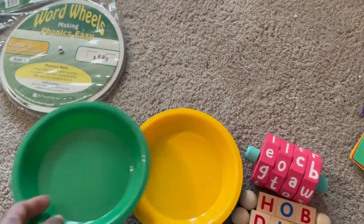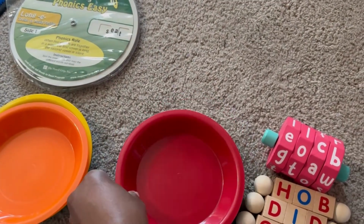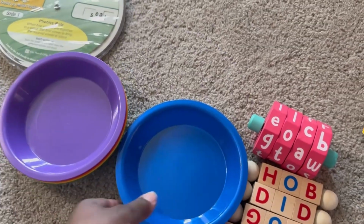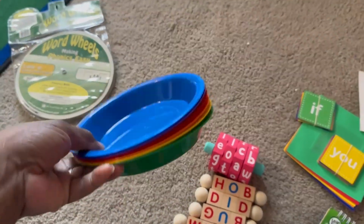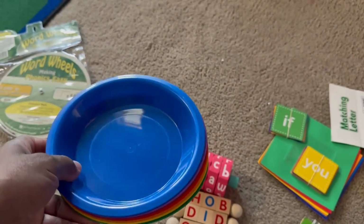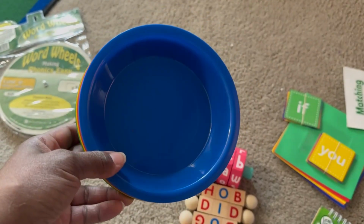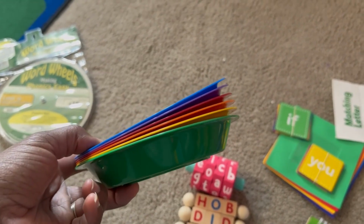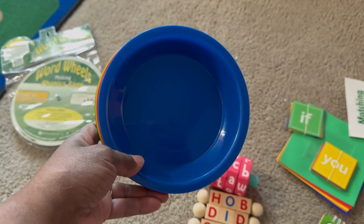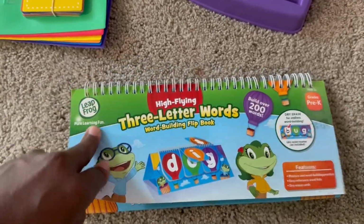These are sorting bowls. We used to have those colorful bears and all the things. So I kept the bears, but I don't know why I have the bowls up here for something. And we used to use them, but we haven't used them in a really long time. So I'm debating on keeping them or letting them go. I can't think of a reason to keep them. We don't do color sorting anymore. She's way past that stage of her learning. What do you think?